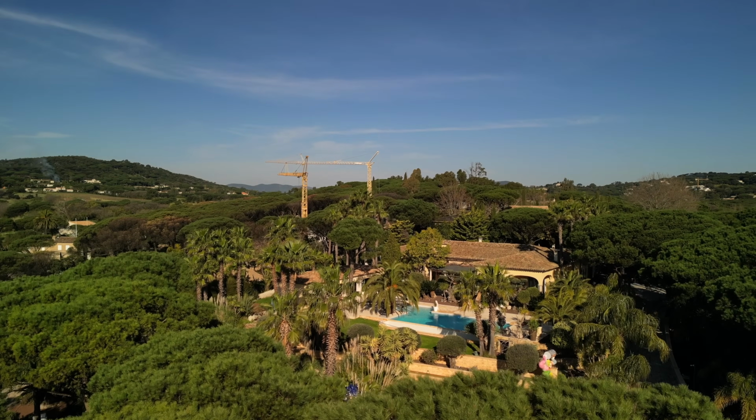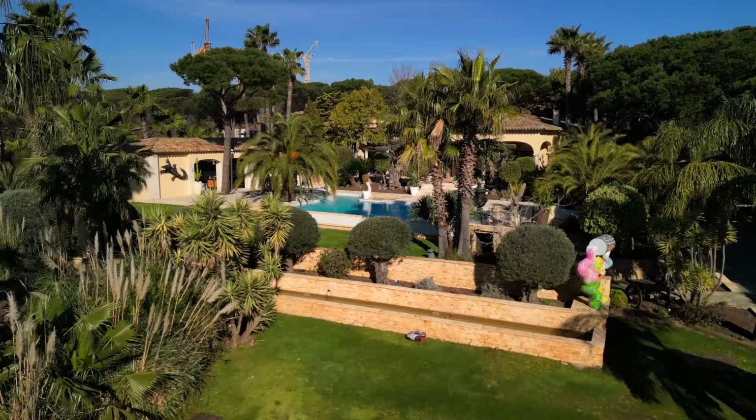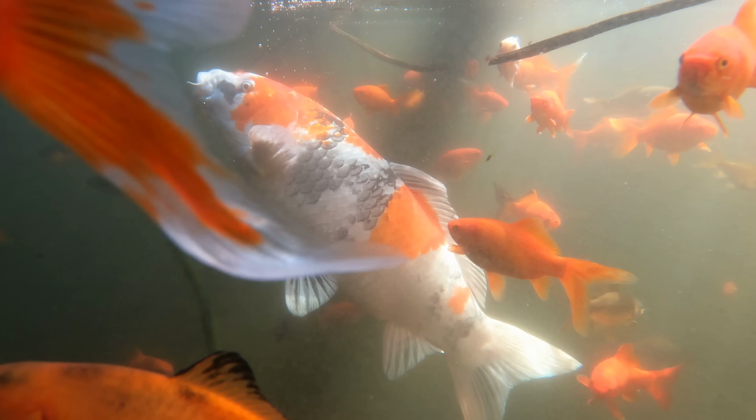Today, we're in south of France at one of the most stunning villas you'll ever see. The private paradise of none other than Germany's famous Geiss family.